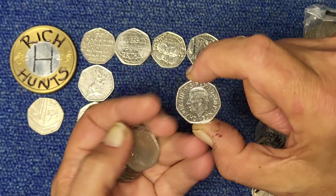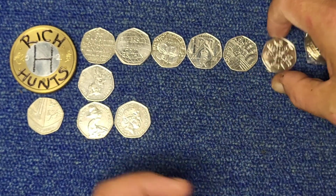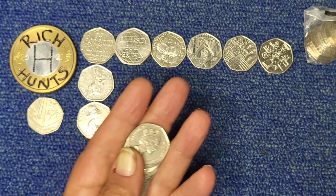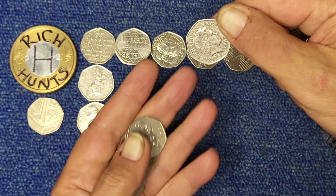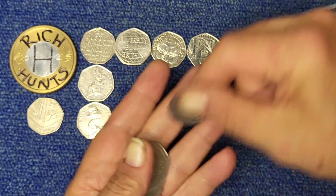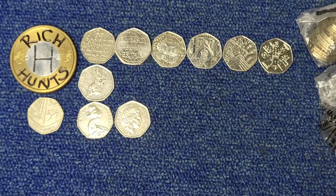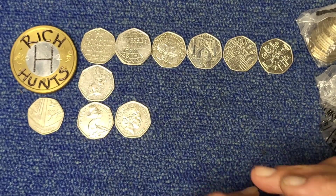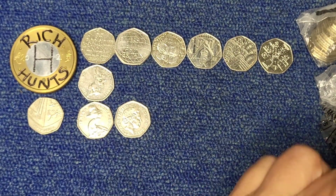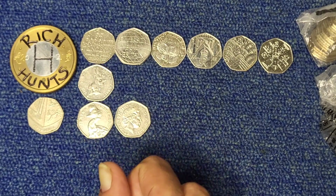Oh, there's another Charles, 50 pence on this side. So that is the memorial 50 pence. Queen Elizabeth Memorial, of course. Nothing else. So they can theoretically turn up in your change from time to time. But of course, you've got to know what to look for.